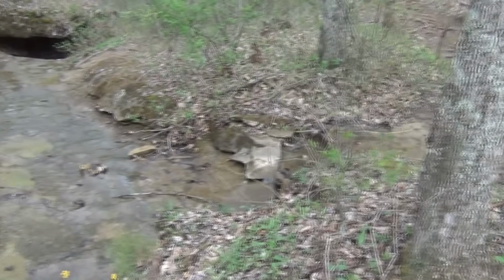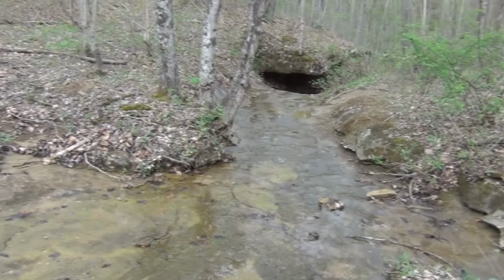There are numerous creeks that flow through this area.